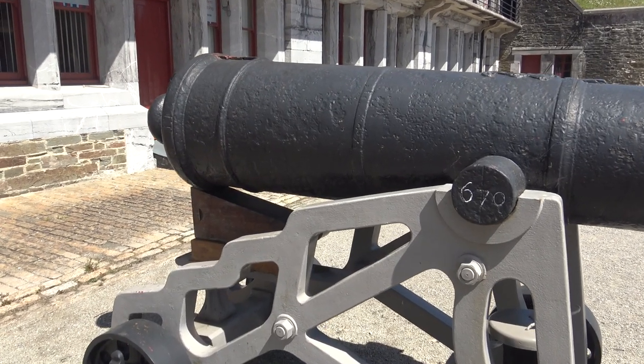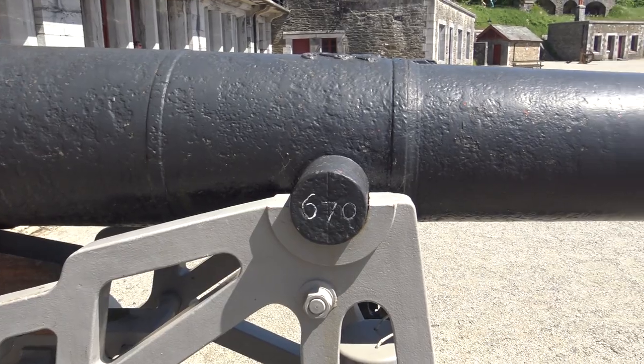This is another cannon that's been in the ground. It actually says on the descriptive notice.